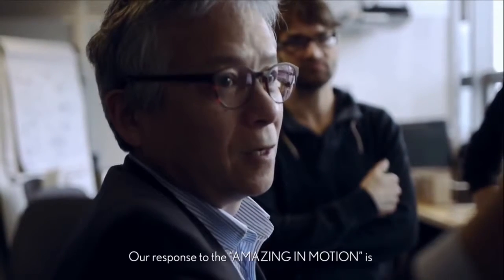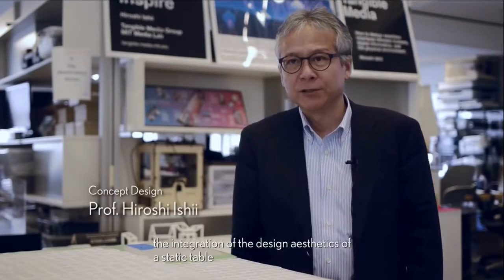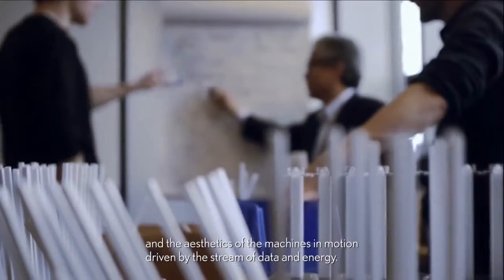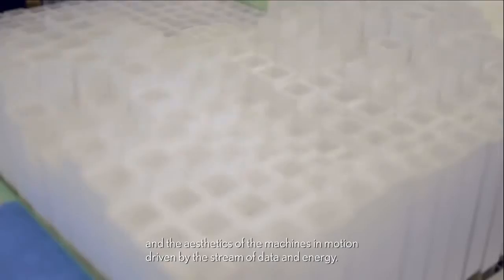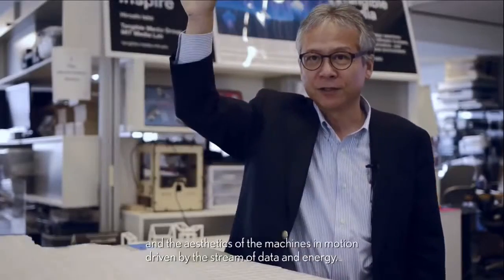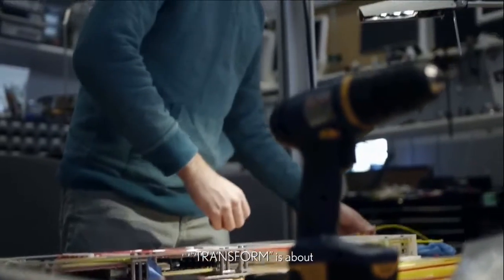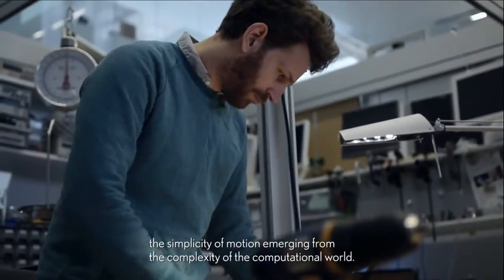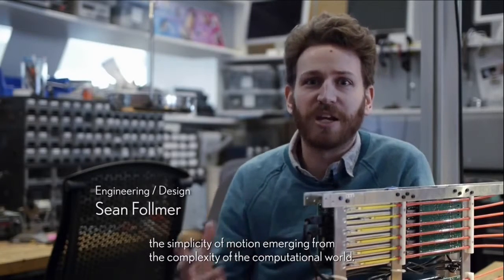Our response to the amazing emotion is how to integrate the beautiful aesthetics of the furniture, like tables, and aesthetics of dynamic motions, like a machine constantly moving based on the data and energy. Transform is about the simplicity of motion emerging from the complexity of the computational world.